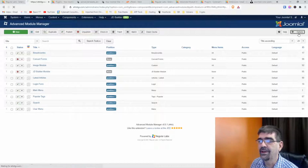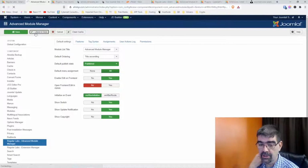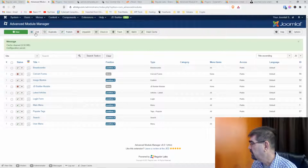And we're going to go to Options. And again, we're going to show the switch. Default, show switch. Of course, you might not want to show the switch if you're building a site for people, so there are fewer things for them to click on accidentally. That is good.